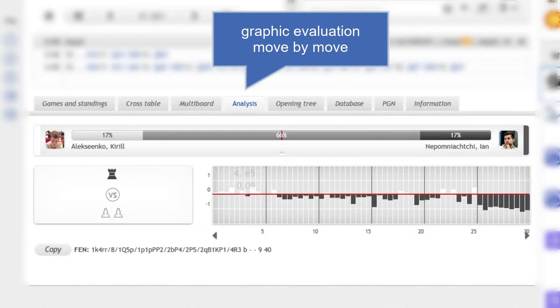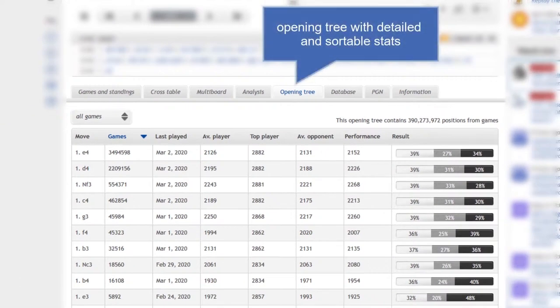See there, it's a great little graphical illustration. The red line is zero, that is the absolute even mark. And if the white bars go up, the further up they go, the bigger the advantage. And the black bars show a black advantage.